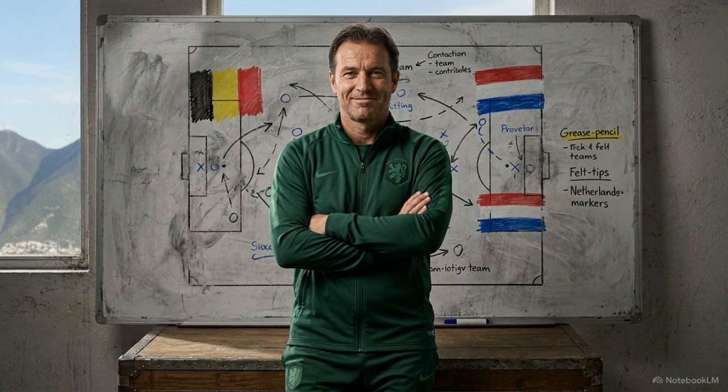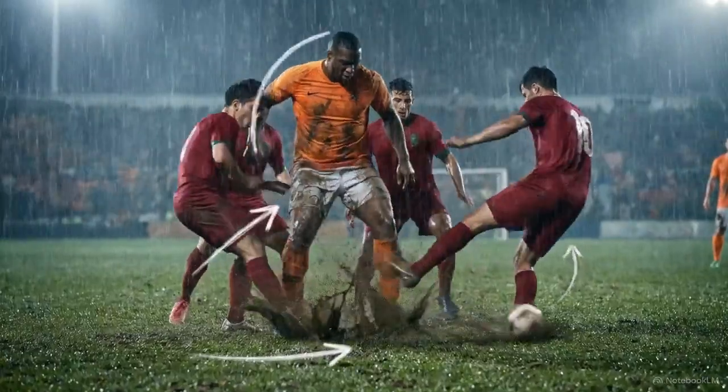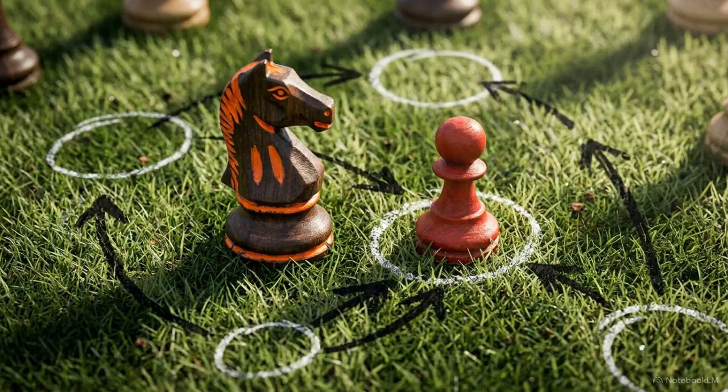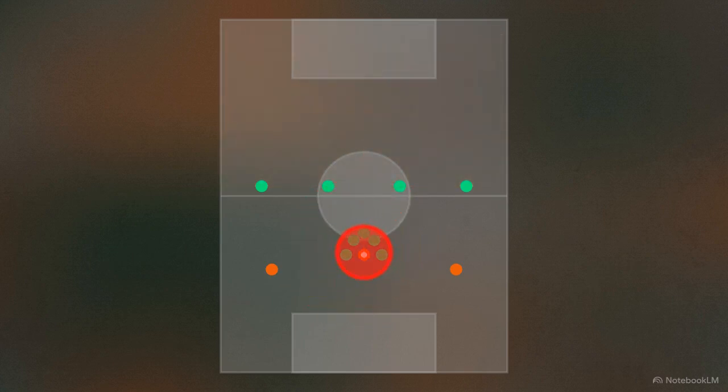Brobbey grew up in the Belgian and Dutch football systems. He actually coached a youth team that successfully neutralized a young Brobbey at a tournament in Amsterdam by cutting off his supply lines. The match on the pitch will be a strict schematic chess match. The Dutch are trying to force the ball into the open space behind the defense, while Morocco is trying to suffocate the ball entirely in the midfield.